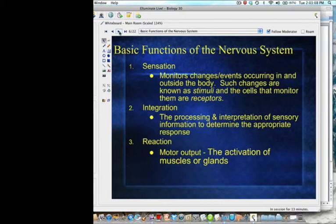Now, biology has a huge volume of vocabulary terms, so it is very important to understand all the terms. So if I'm going through here and there's any term you don't quite understand, stop me, ask some questions. It will all be good.